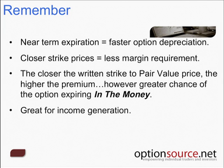And finally, again, the strategy is great for income generating. So just simply looking at utilizing these ISE FX option pair values to consistently generate cash flow on a month-over-month basis by identifying key support and resistance levels and selling those option contracts out of the money, creating that credit spread strategy to limit your capital requirements and mitigate your risk exposure, and just sitting back and letting those options expire.